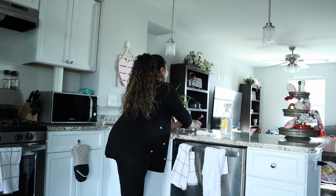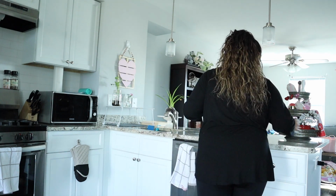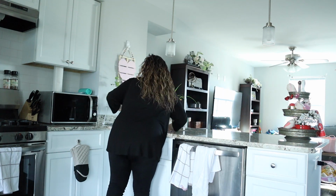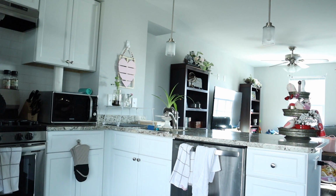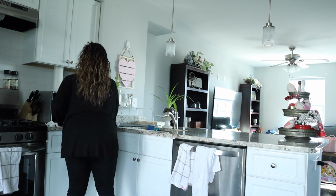So now, because something always ends up going on my counters, I always leave that to the very end. I just re-wipe down the counters to make sure that when I'm done with the kitchen, it'll be super squeaky clean. So I went in and wiped it down one last time to get any leftover water or anything like that.